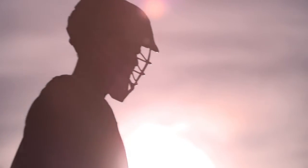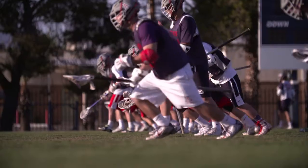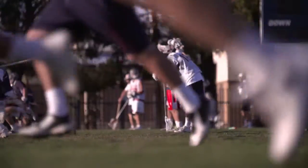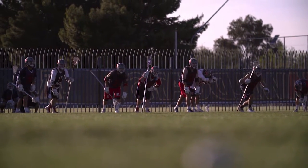Here we go, offense through GLE, full speed. We just want to continue to get better every day. They need to put the work in if they want to see the results. Passing and catching, ground balls, communicating. Defense up. GLE and back.